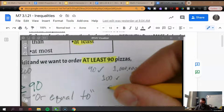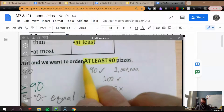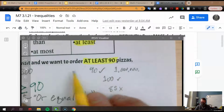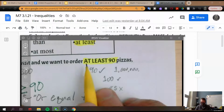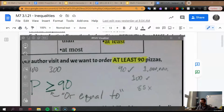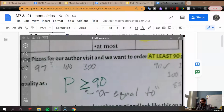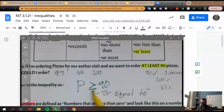Could I order 85? No, well, I could, but it would not be at least 90, so someone's going to be sad. Right? If I order 85, that's not good. Someone's going to be sad. So how we write this is P is greater than or equal to 90.